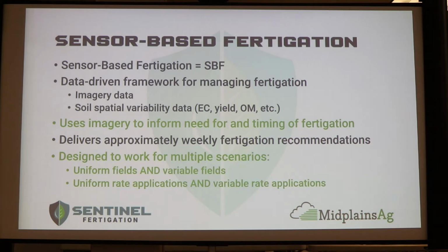We also have soil spatial variability data that tells us how the field is going to respond in different areas in terms of maximum productivity, and so that helps us delineate where we need to look in terms of need for nitrogen. Ultimately, what we're doing is we're using imagery to inform the need for and timing of fertigation events throughout the growing season. And so what we're doing is delivering weekly fertigation recommendations. These recommendations are binary. They're either you need to fertigate this week or you don't need to fertigate this week. It's that simple, and that can be done on a full field basis, or if you have variable rate technology, it can be done on individual sectors within that field to manage for some of the variability that may be out there.